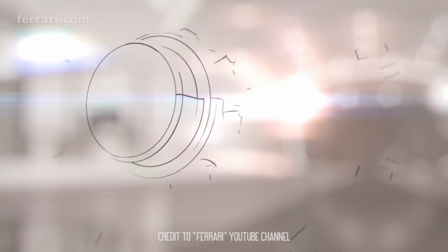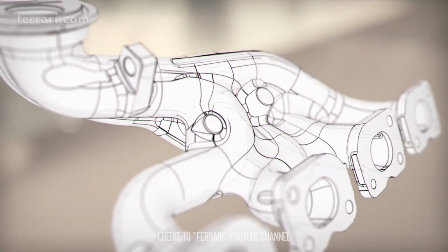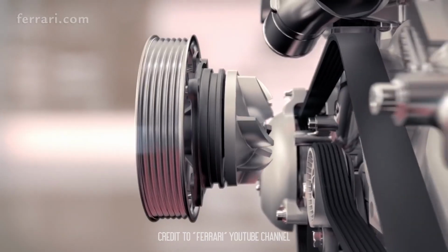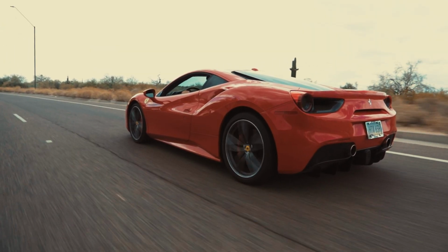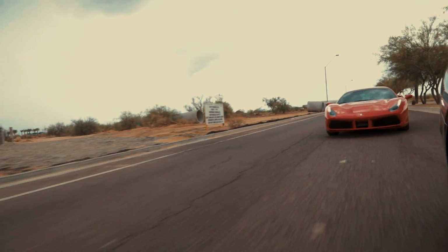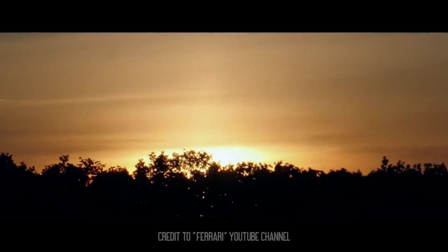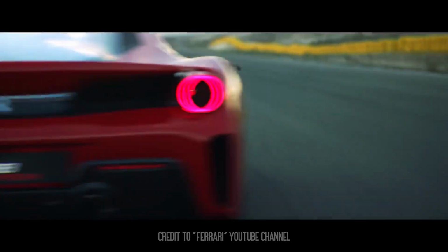The 488 GTB's performance is dramatic, to say the least. The 3.9-liter turbocharged engine's peak outputs of 661 horsepower and 561 pound-feet of torque make for a 0 to 60 mile per hour time of just 3 seconds, and it'll top out over 200 miles per hour if you are brave enough and if you can find somewhere to do it legally. The quarter mile is done and dusted in only 10.45 seconds.